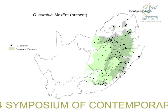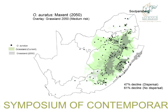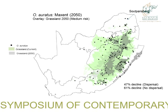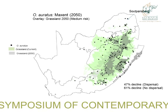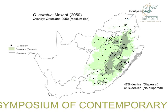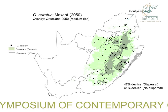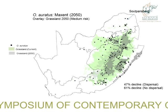If we go forward to 2050, in this species we see quite an alarming contraction in its range. Once again, I've superimposed the 2050 medium risk scenario for the grasslands. A lot of contraction, mostly to the higher elevations along the escarpment. You see in Limpopo, the grasslands very much contracted under this scenario. And again, the populations of Otomus auratus are possibly only restricted to the Falkberg, no longer predicted to occur in the Soutpansberg or the Waterberg.